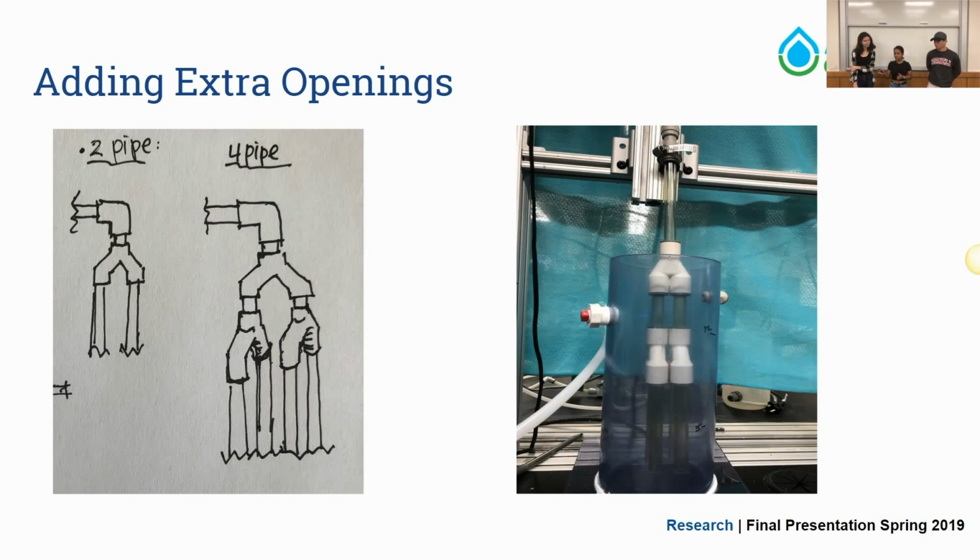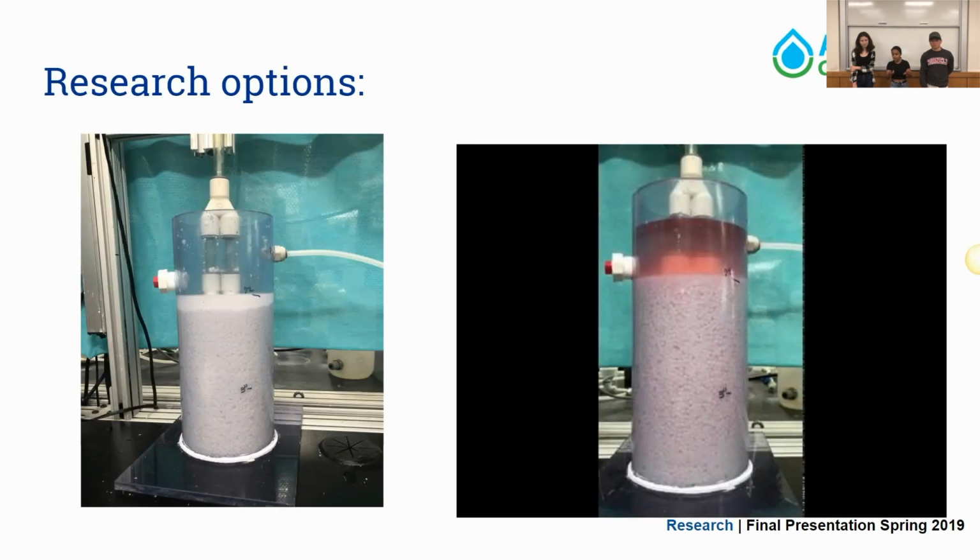And as you can see in our actual reactor tank, we had to put in the inlet system from the top because it would not fit from the side, and that wouldn't really make a big difference in our water distribution system, so we decided to ignore that.